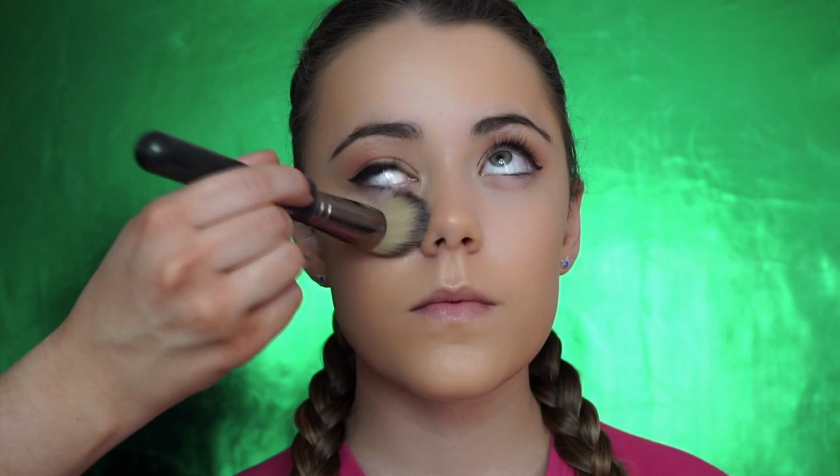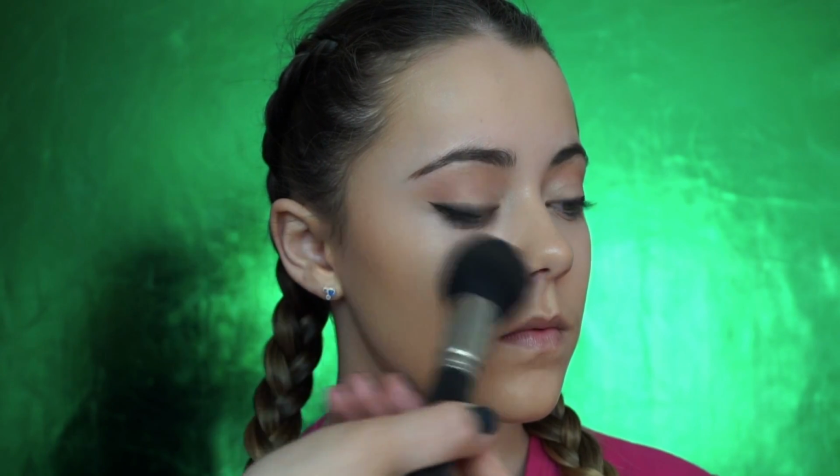So we're going to set that because we have put a little bit more on this time, just using the Rimmel Stay Matte powder. And I've just literally pressed that on just to lock all that in place. We're now going to bronze up her skin, and I'm just going to go over her cheekbones, forehead and under her jaw just to give her a nice bronzy glow without looking heavy and contoured. It's literally just to give you a nice youthful bronzy look, just to make you look a little bit more healthy and a little bit more awake.